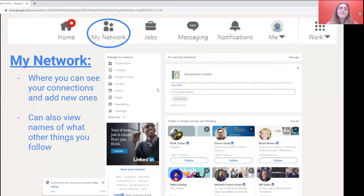So one thing I'm going to note that is kind of confusing is that any companies that you follow is going to be here under pages. So it's not labeled as companies, it's labeled as pages. So if you ever come into your network and want to see what companies you have followed, you're going to go to pages right there. That's where you're going to find it. And then they have all these other things that maybe you've marked that you're interested in, right? So groups, events, newsletters, hashtags.